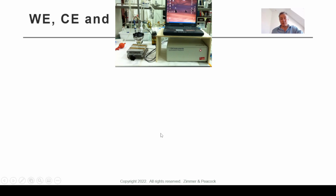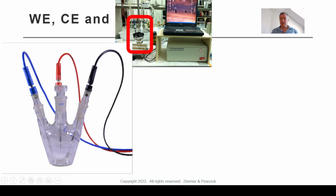I said at the beginning of this presentation that I don't really like people using equipment such as this anymore, because it gives the impression that electrochemistry, or electroanalytical chemistry, is this big bulky subject. It's not. It's quite an elegant art. But let's say you walk up to a potentiostat and it's got all these cables all over the place: the blue one's the reference, the red one's the working, and the black one's the counter.